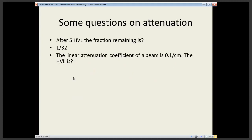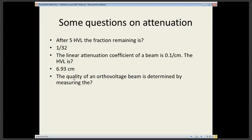It has a value of per centimeter. And if you put the equation to use that you learned while you studied linear attenuation coefficient and half value layer, if the linear attenuation coefficient of the beam is 0.1 per centimeter, the half value layer is 6.93. So the equation is that linear attenuation equals 0.693 divided by the half value layer. Vice versa, the half value layer is equal to 0.693 divided by the linear attenuation coefficient. That was a simple equation you learned when you studied radiation physics.